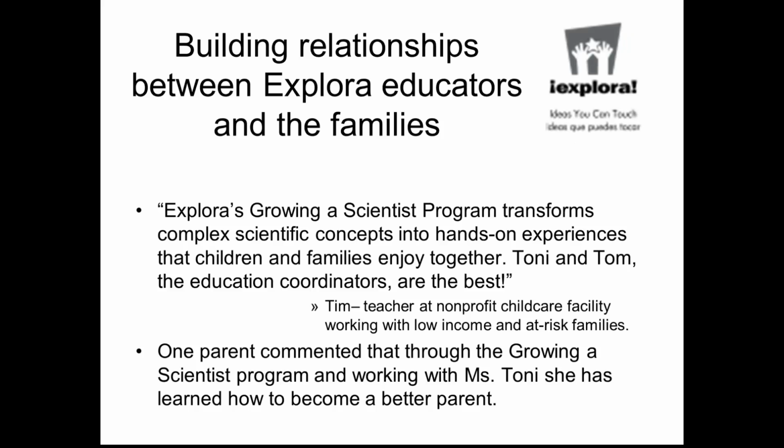But one thing is really building that relationship between the Explora educators and the families. So at one of the early childhood centers where a couple of the educators, Tony and Tom, go once a month, one of the teachers commented that they have been able to transform complex science concepts into hands-on experiences that everyone seemed to enjoy together. In this center, it's been targeted at the preschool kids, but they'll have as young as toddlers, babies coming with school-age kids, so it has really become a family venue to meet once a month for these classes. Or the parents who comment that through working with Miss Tony, she's learned how to become a better parent, she's learned how to ask questions, she's learned how to be more calm with her children. Next slide, please.